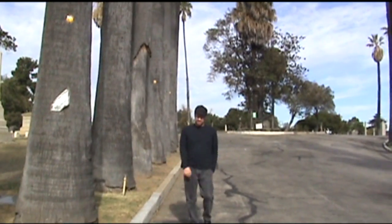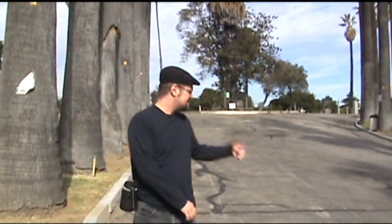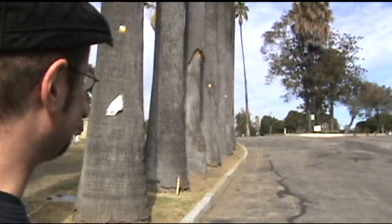So right about here was where they had the Cordelia fake-out funeral, and Buffy and Willow came walking down right along here talking. So it's kind of fun to actually be standing here where they shot it. So let's move on to the next one.